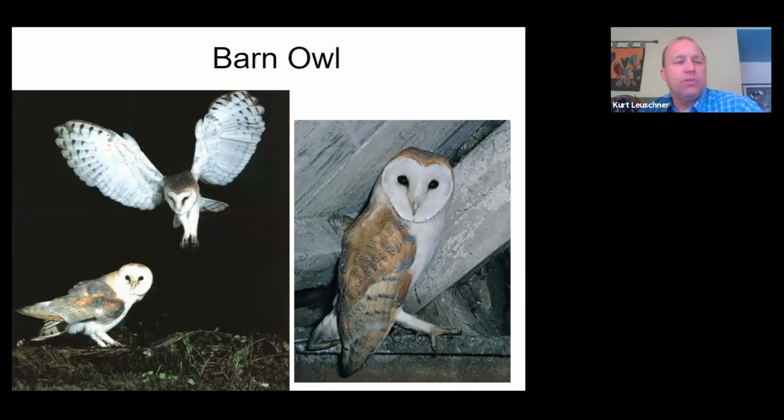We've got some owls here in the desert that are permanent residents, and one of those is the barn owl. The barn owl is actually in its own family, different from other owls, partly due to this heart-shaped facial disc, and also its call, which is a kind of a screeching that doesn't sound like an owl at all. It sounds more like a person in distress.